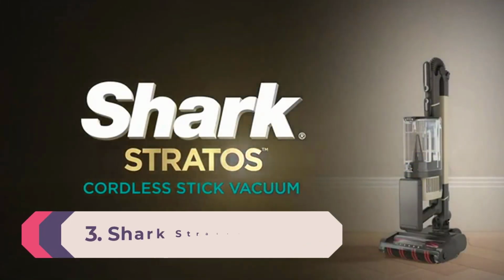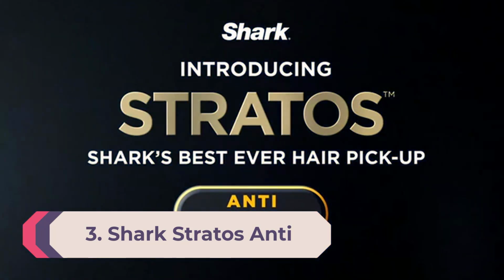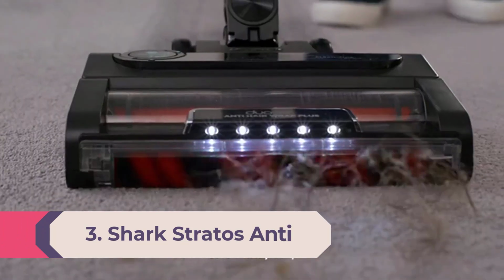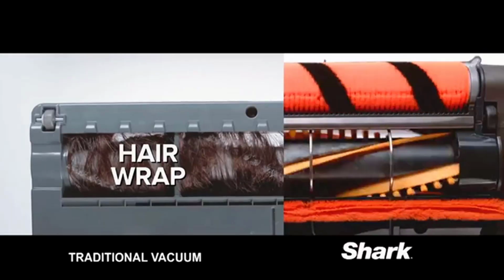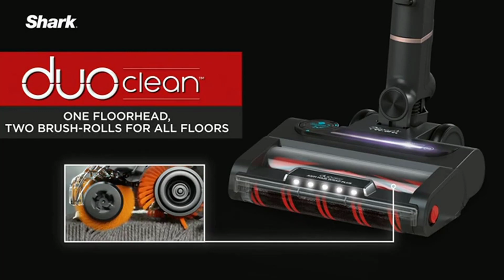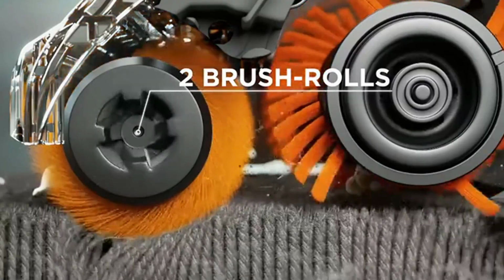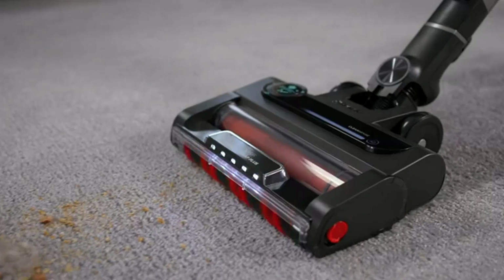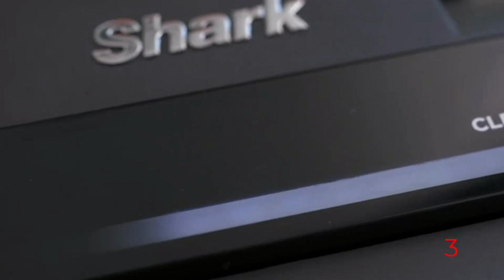Number 3. Shark Stratos Anti-Hair Wrap Plus Pet Pro Cordless Vacuum. So, this vacuum cleaner's full name is Shark Stratos Anti-Hair Wrap Plus Pet Pro Cordless Vacuum, Single battery. Slightly wordy, but don't be put off. Shark is the favorite brand of celebrity cleanfluencer Mrs. Hinch. So, if you want a home as clean as hers, it appears this Shark is the way to get it.